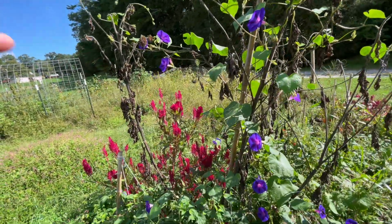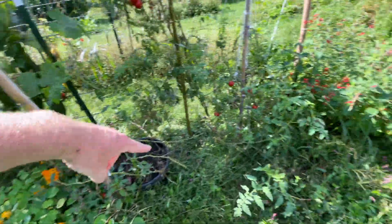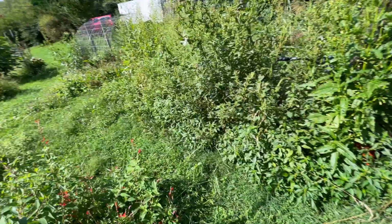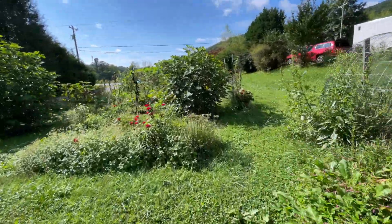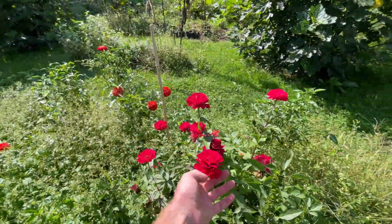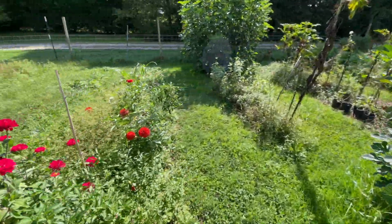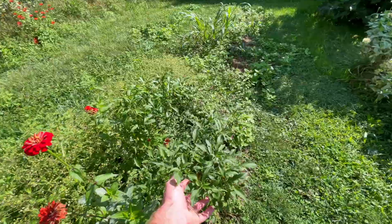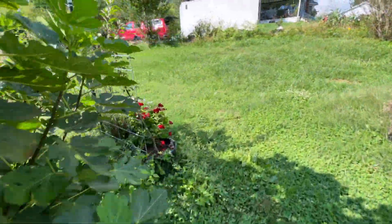Pretty. That's a nice amaranth. More tomatoes. We have a lot of stuff, guys. It's kind of what happens when you get busy. We're in lawn renovations now, so still got some pretty zinnias out here. Peppers. These are the only peppers I can grow, hot peppers. I can't seem to grow like regular peppers.